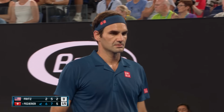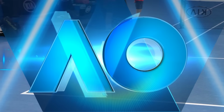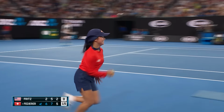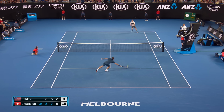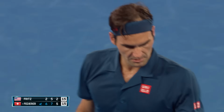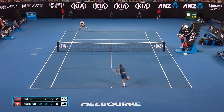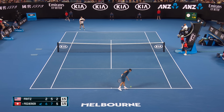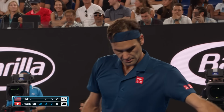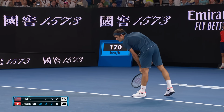Incredible racket control once again. This is a good return from Taylor Fritz. 15 love. Blasts it back deep, hard through the middle of the court. Just the 6th volley point for the match for Roger. 30-15. Only lost 3 points on his first serve all match, Roger Federer.